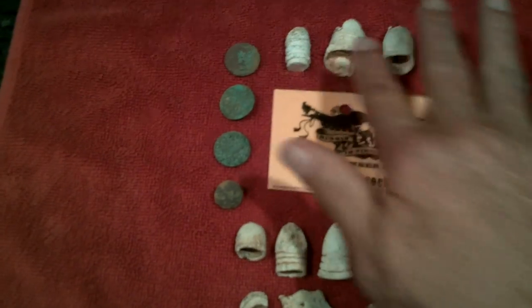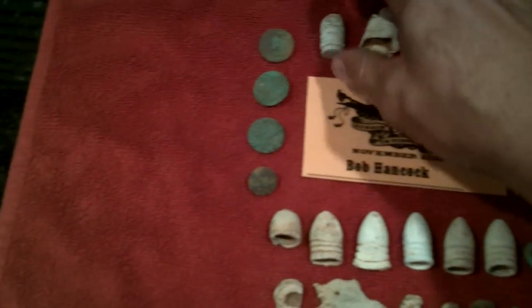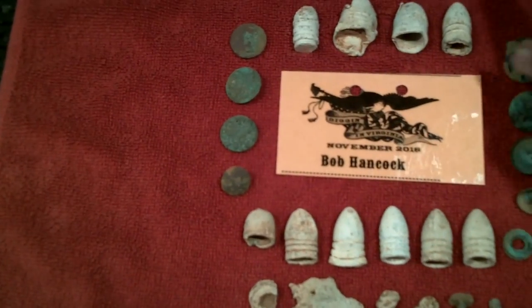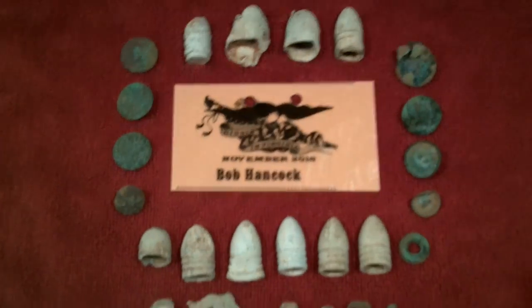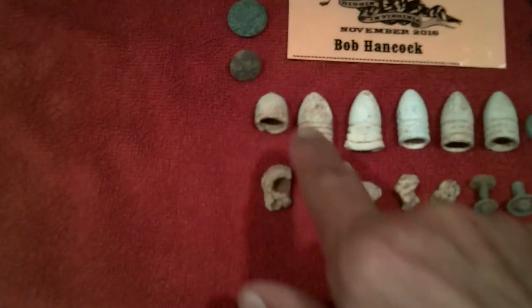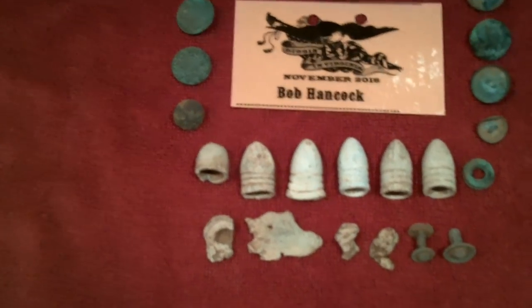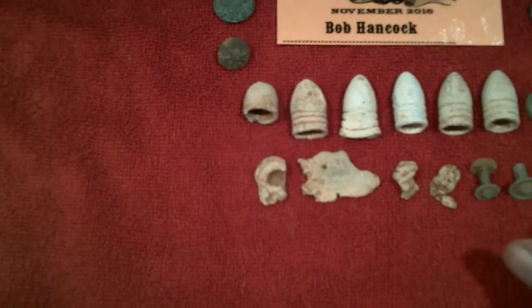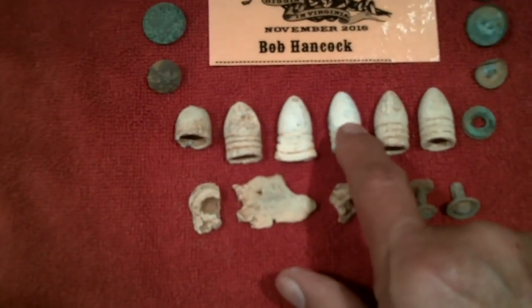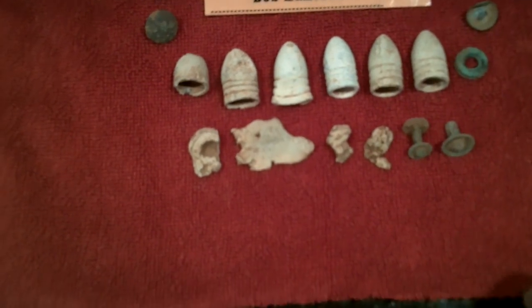Found 269 caliber bullets that were in the same hole. Found a ringtail Sharps with a red bullet. Found a two ringer, a Gardner, which is a red bullet. And down here, I found the top piece of a Shaler, which is a three-piece Union bullet. And then I found several mini balls here. This one happens to be a 54 caliber, not a 58, which these are.